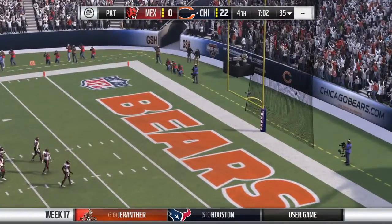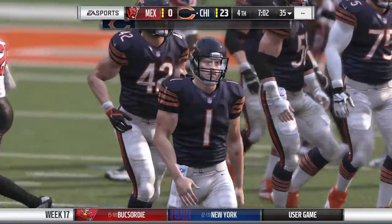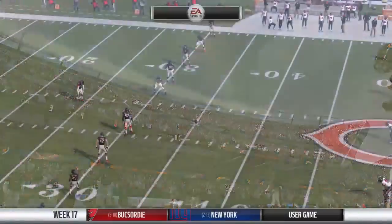They had to go to the monitor, get an extra look. That's what the technology is for. And this touchdown will count. The drive summary that time, 5 plays. And the end result is a Bears touchdown.